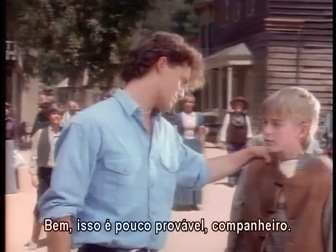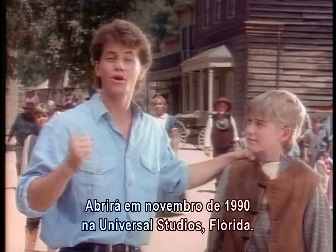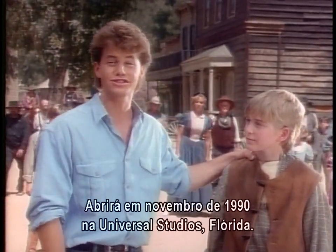Well, it doesn't look likely, partner. But Back to the Future will live on in Back to the Future: The Ride. It opens in November of 1990 at Universal Studios, Florida.